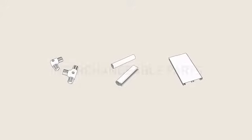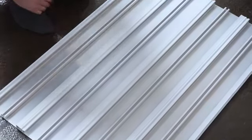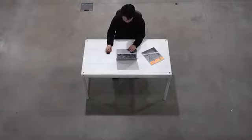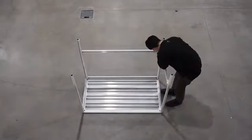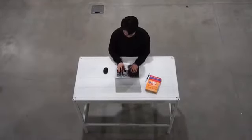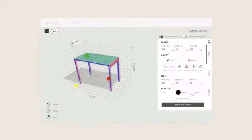Here's how it works. Aalo is built on an interchangeable parts system with connectors, beams, and panels that can be easily assembled with just one tool. Aalo can be taken apart and put back together in minutes, so you can move with it and reconfigure it to fit your space. You can also make upgrades to your furniture and even create entirely new designs in just a few clicks, thanks to our new online builder.